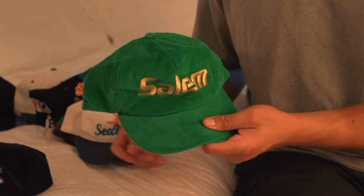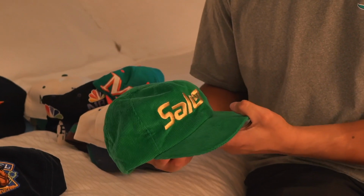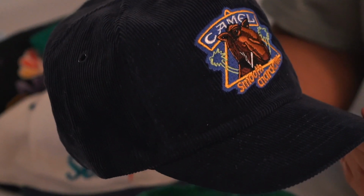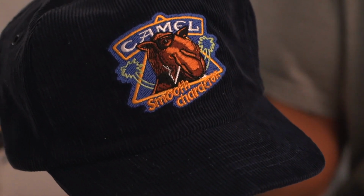These, my homie B Shay found in his dad's attic. I guess his dad used to work in marketing or something with the Camel brand. And so in his pop's attic or basement or something, he found a box of vintage Camel stuff. He gave me a few of them, and this is a daily driver for me. The Camel smooth character. It's no wonder back in the day it was so cool to smoke cigarettes, because Joe Camel was marketed as probably the coolest cat on the block.